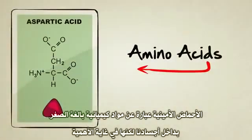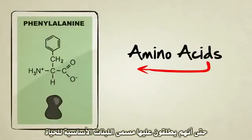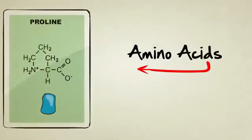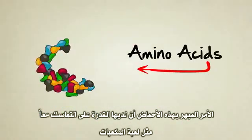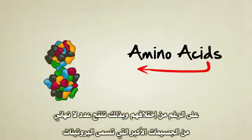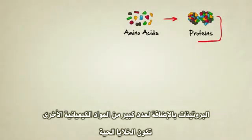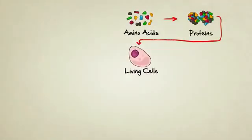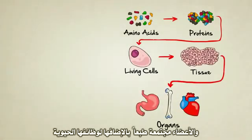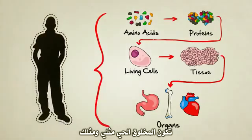Amino acids are tiny little chemicals inside our bodies that are so important, they're often referred to as the building blocks of life. There's about 20 different kinds, each with their own unique shape. The neat thing about them is they can be attached to each other kind of like Legos to produce an endless variety of larger particles known as proteins. Amino acids make up proteins. Proteins, along with other chemicals, combine to form living cells. Cells make up tissues. Tissues make up organs. And organs, when they're all put together and functioning, of course, combine to form living creatures like you and me.